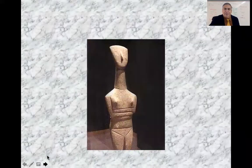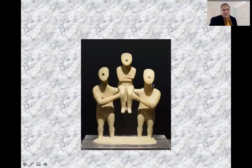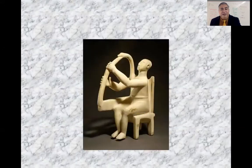Here we see more of those figures, arms folded across the midriff, slender, angular, the nose carved out. And all these seem to have long necks. These also have long necks, but not as much. Notice these figures are holding the center figure, and not always female figures. Sometimes we see male figures, but notice the arms folded across the midriff. Here we see somebody playing a harp, but we still see that abstract angularity, okay? This one's a little more organic. We see details of an ear and the face, more so than usual. I suspect, though I don't know, that this is a later one.